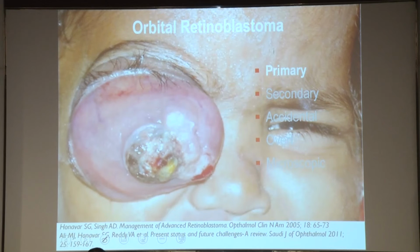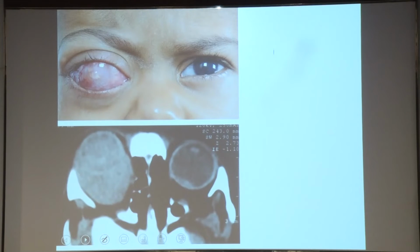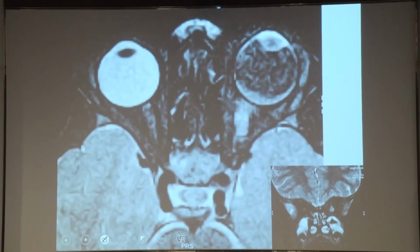Now, there are 5 variants of orbital RB. Morphological classification: primary, when a child who has not undergone any treatment earlier presents with orbital retinoblastoma. Secondary, this is how it may present: primary orbital RB, or sometimes you may not see it clinically.